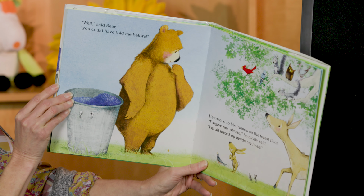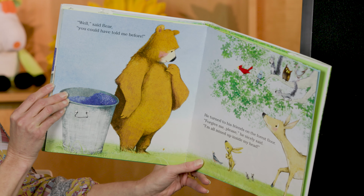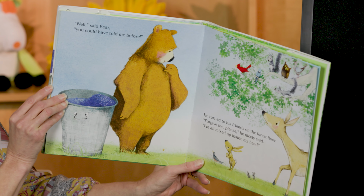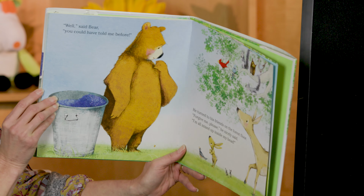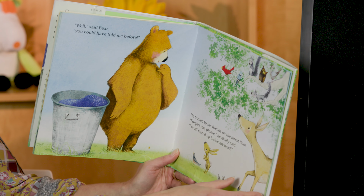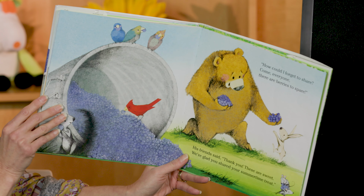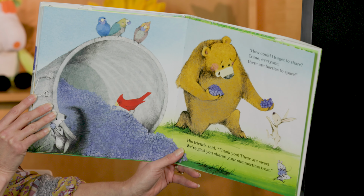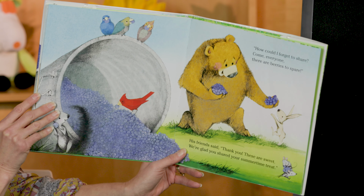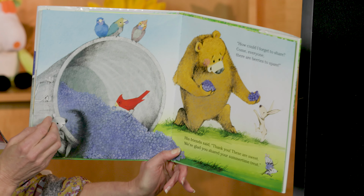"Well," said Bear, "you could have told me before." He turned to his friends on the forest floor. "Forgive me, please," he said nicely. "I'm all mixed up inside my head. How could I forget to share? Come, everyone, there are berries to spare." His friends said, "Thank you, these are sweet. We're glad you shared your summertime treat."